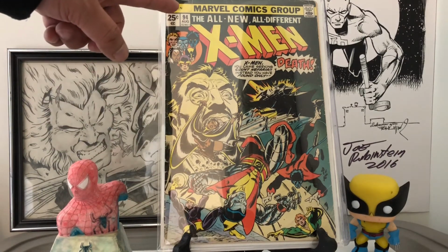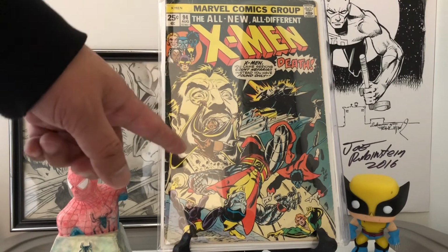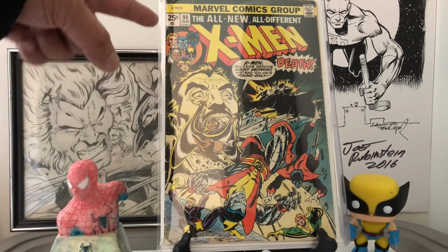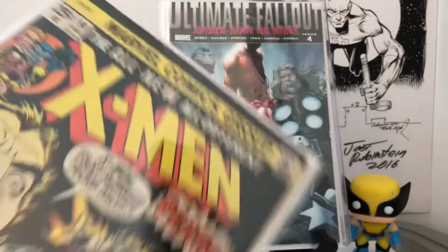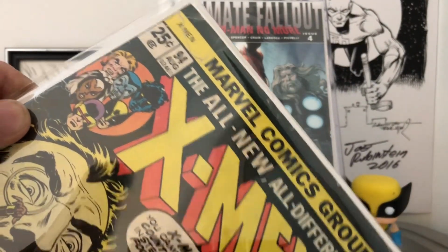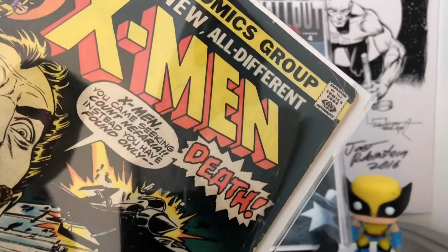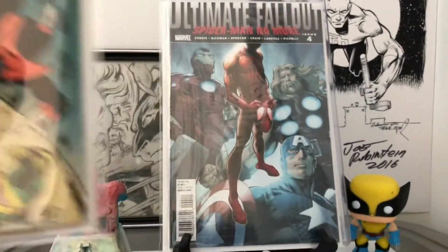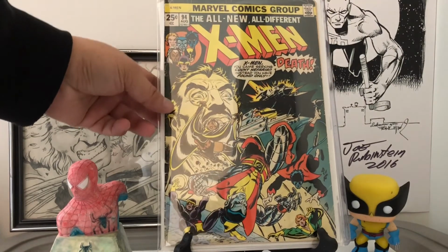Sorry, and there's a couple of other things on this. I believe Sunfire leaves the team, that kind of thing. So smaller-ish key. This one is not super high grade. It's got some cracks, some color breaks. But for $90, that includes shipping, it's not bad. You know, I love it. It's fine with me. I'm all over it.